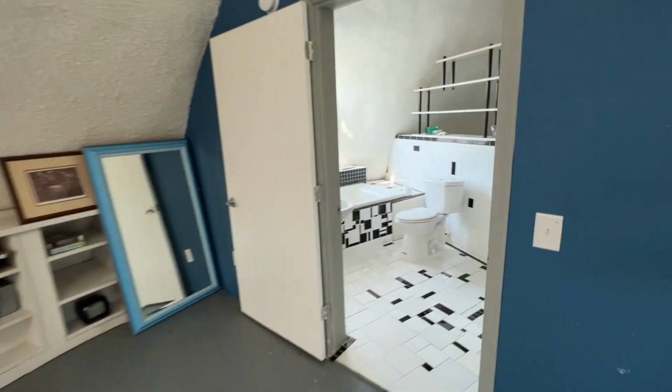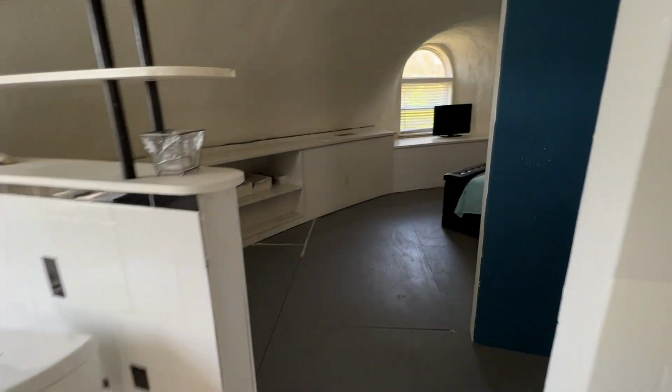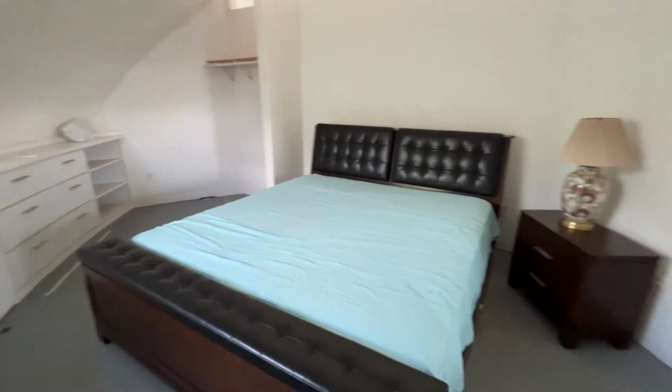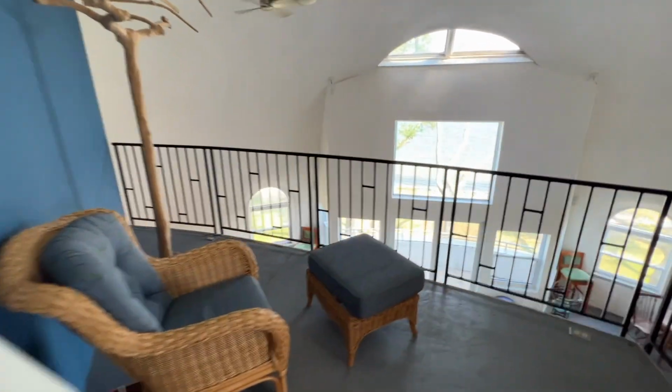This is like the extra upstairs part of the master bathroom. This is the master bedroom. So interesting. This is going out to the balcony.